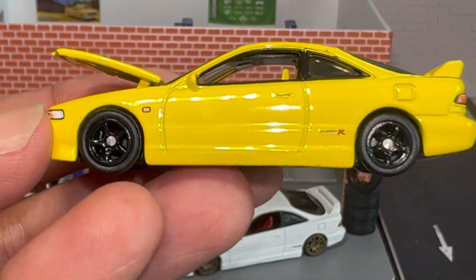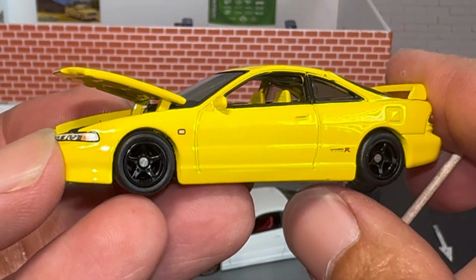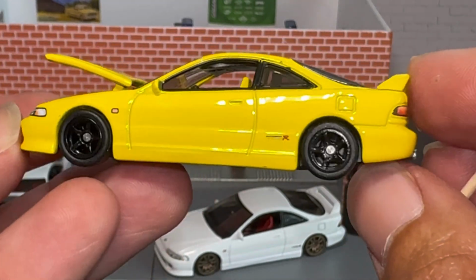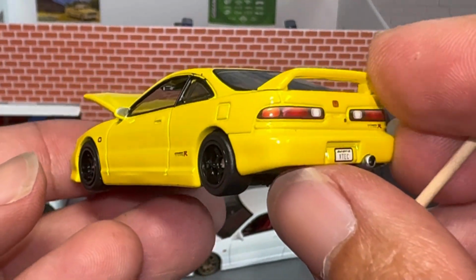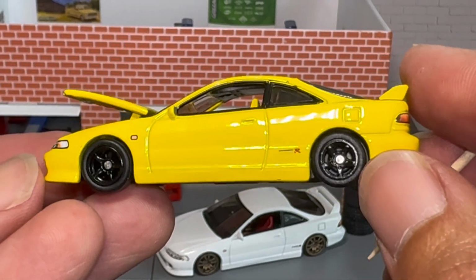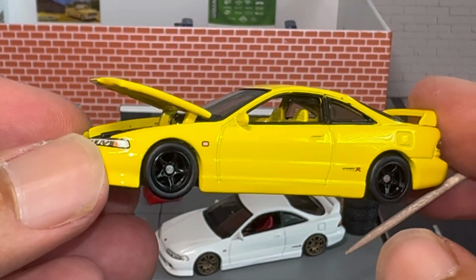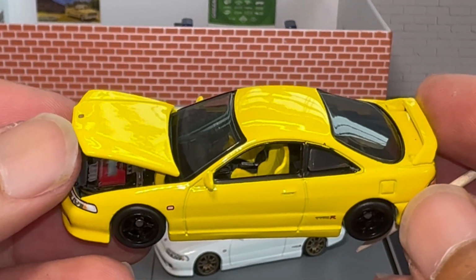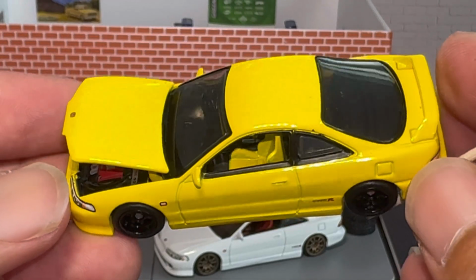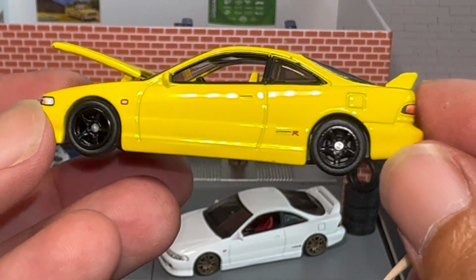So boom, right off the bat, everybody notices that beautiful Phoenix Yellow paint. So sick. Yes, it's not a Spectraflame. I know RLCs are generally known for Spectraflame. I did see quite a few people on some forums complaining that this car wasn't Spectraflame, saying, oh, they're just giving us premiums now for RLCs. Premiums don't come with opening parts. Premiums don't come with detailed engine bays. Premiums don't come with detailed interiors. So no, this is far from a premium.